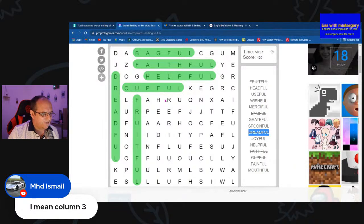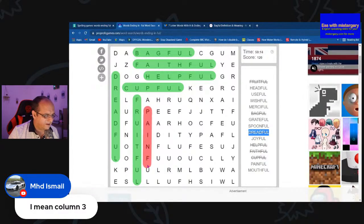Fruitful, we've talked about it already, so we're not going to do that. What's this here? Painful. See how quickly we're finding them now. We've already spoken about painful. Headful.